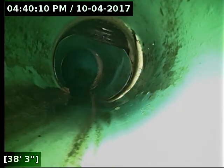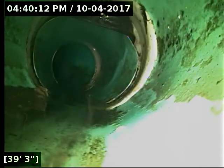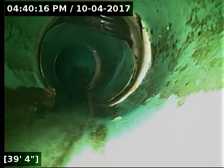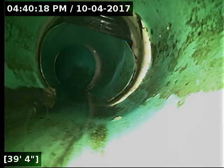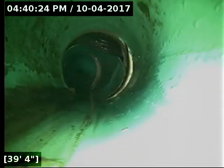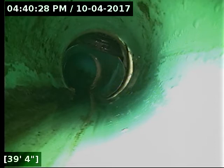So it's kind of hard to tell what's going on here, but that looks like the edge of a Fernco. It's a rubber sleeve that goes around and joins joints together. It looks like somehow it slipped and popped through the sewer pipe here. This is not something that's affecting the flow currently, but there is a breach in the joint there. It could allow roots in. It could allow certain things to happen if given time.